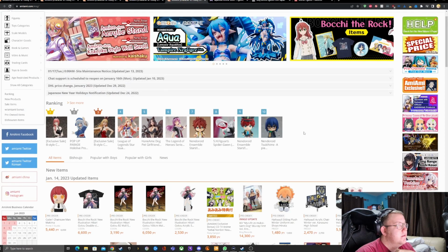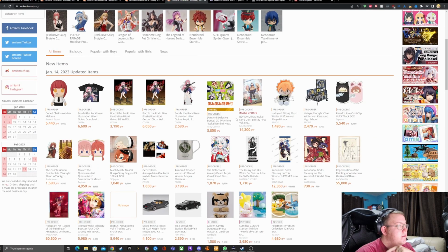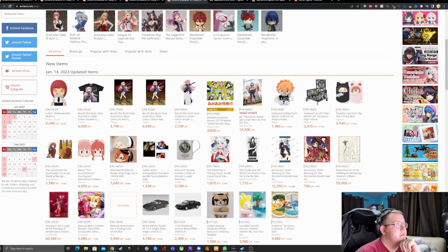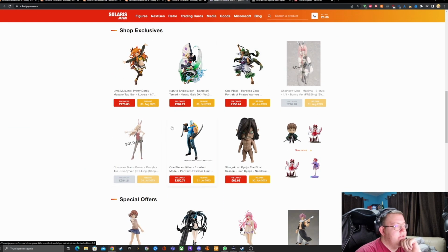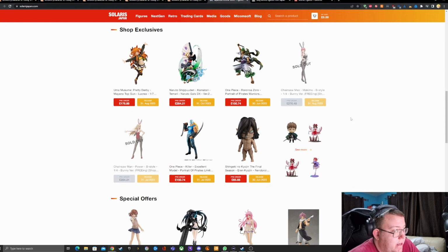And then we'll go to 14th now. If there's anything, nothing really, no figures. Okay, so 14th is a bust. So look at Solaris. So any shop exclusives, they've sold out of both their pre-order allotments. So if you do want to get them, it might be worth picking them up, since their price is going to keep going up as stock dwindles or as pre-orders fill out.